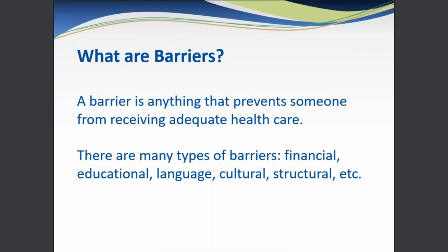But what are barriers? A barrier is anything that prevents someone from receiving adequate health care. For some, their financial limitations might be a barrier. Perhaps they are uninsured or underinsured. Maybe just being able to afford gas for the trip to an appointment presents a problem. For someone else, the barrier might be language. Providing a translator might remove her barrier.